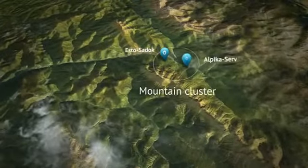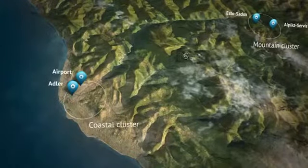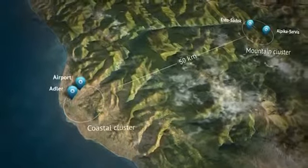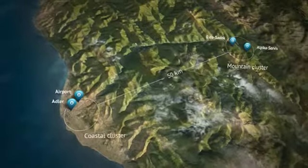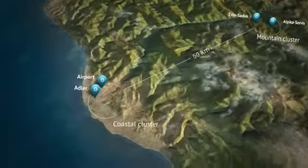One half of the facilities for Olympic events is located high in the mountains. The other half is near the sea. The distance between the so-called mountain and coastal clusters is about 50 kilometers. In this series, we will describe in detail the sports stadiums located in the coastal cluster.